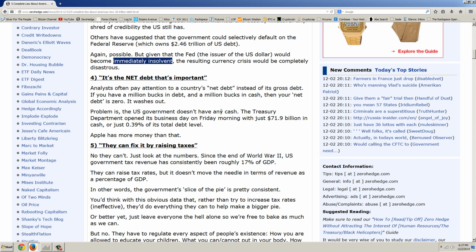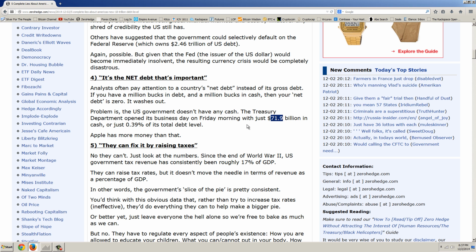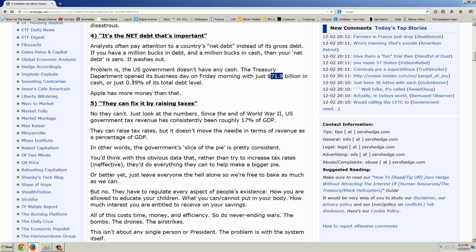Number 4, it's the net debt that's important. Analysts often pay attention to a country's net debt instead of its gross debt. If you have $1 million in debt and $1 million in cash, then your net debt is zero. It washes out. Problem is, the U.S. government doesn't have any cash. The Treasury Department just opened its business day on Friday morning with just $71.9 billion in cash, or just 0.39% of its total debt level. Apple has more money than that.